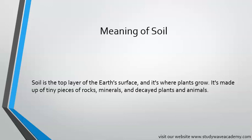Soil is the top layer of the Earth's surface, and it's where plants grow. It's made up of tiny pieces of rocks, minerals, and decayed plants and animals. Soil is like the Earth's skin, and it provides a home and food for plants and animals. It's essential for growing the food we eat and making our planet beautiful.